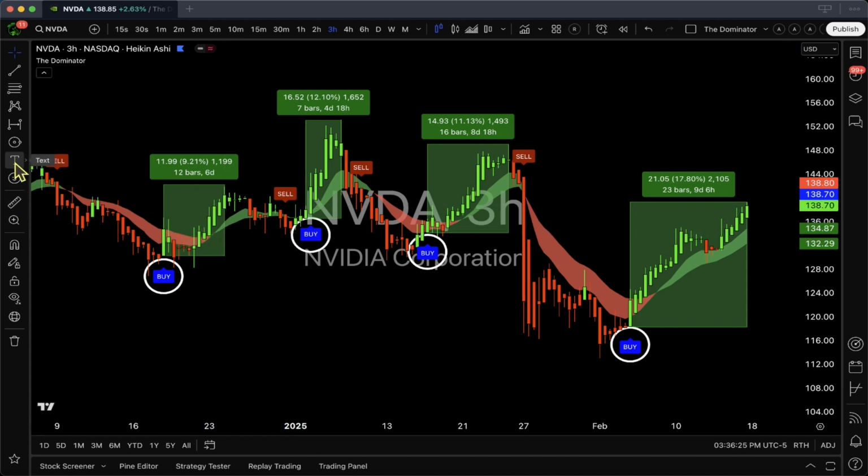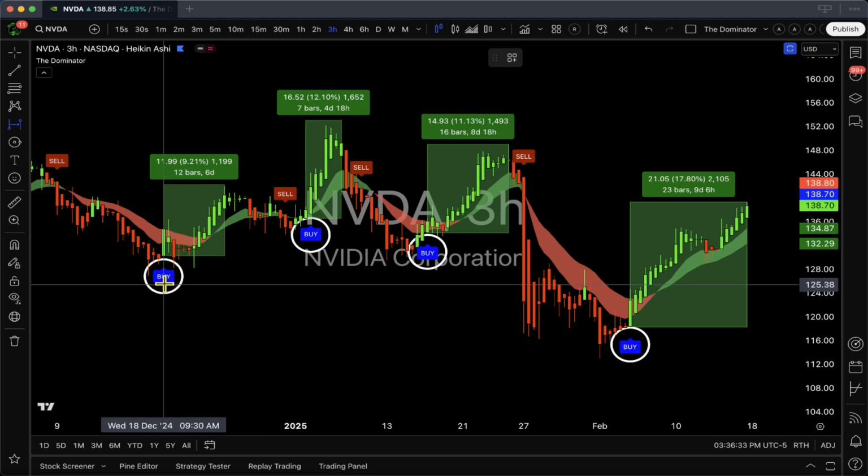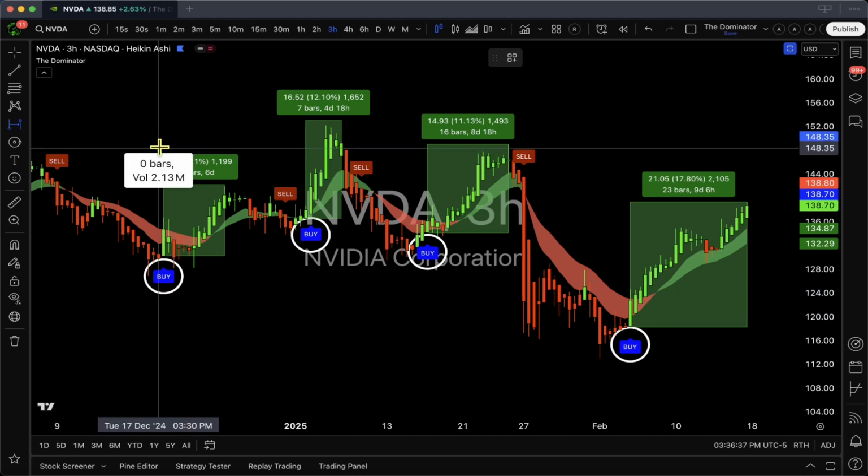Now, one of the things I'm going to suggest is when you have your chart just like this, you're going to take your date range and the first move that happened. We already have this information here.